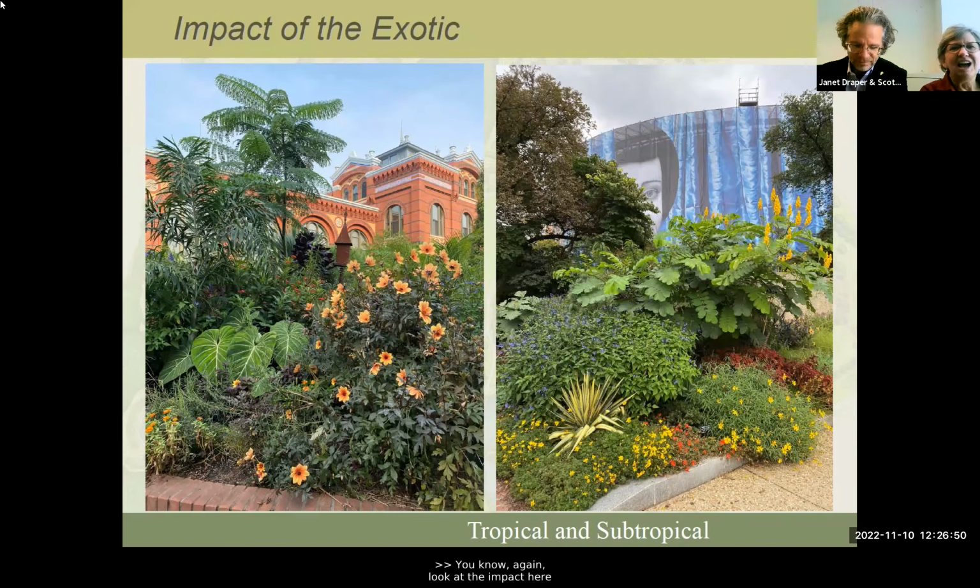Again, look at the impact here. It's tropical. Yes, many of these things will not start getting going until later in the season, but the impact. Look at that schizolobium, and the dahlias too. Even though the dahlias are not technically tropicals, are they? They are not tropical, but they look tropical. They bloom late in the season. And then having something with burgundy foliage just helps it pop.